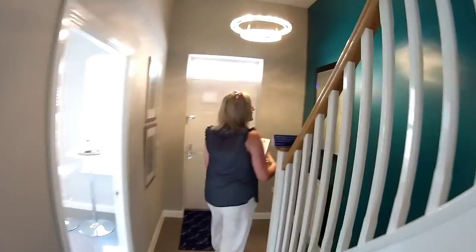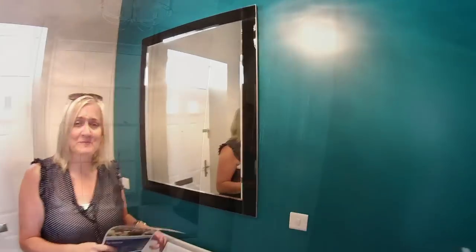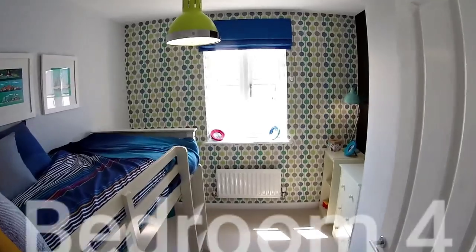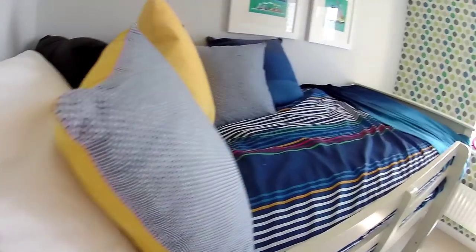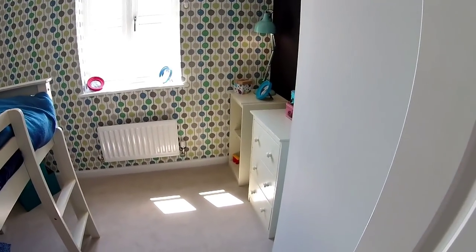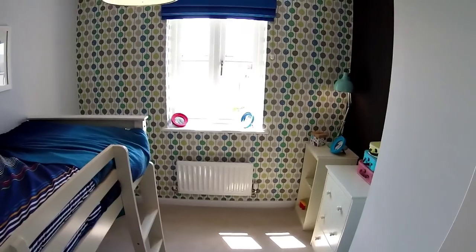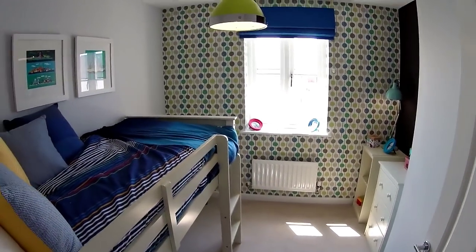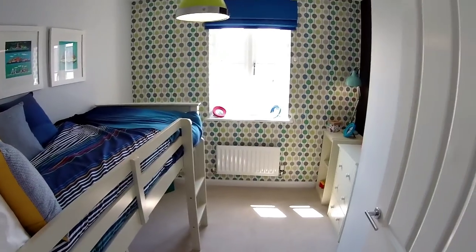Right, we need to go up to the first floor, see what's going on. We'll start at the rear then. This is bedroom 4, which is the smallest of the four bedrooms. So they've dressed it as a single room, but it could be an office. Could be anything you wanted. Dimensions for bedroom 4: 2 metres 87 by 2 metres 70.